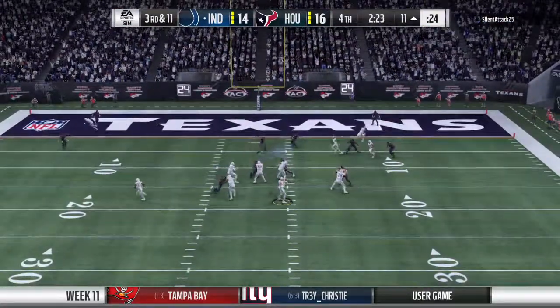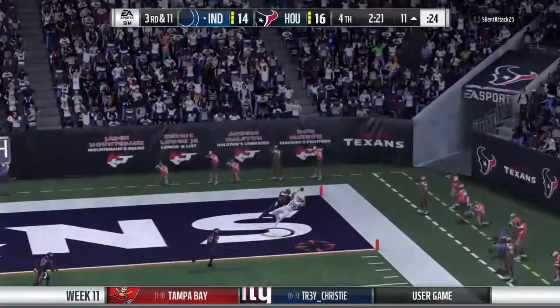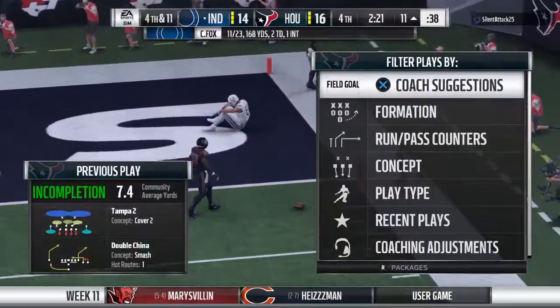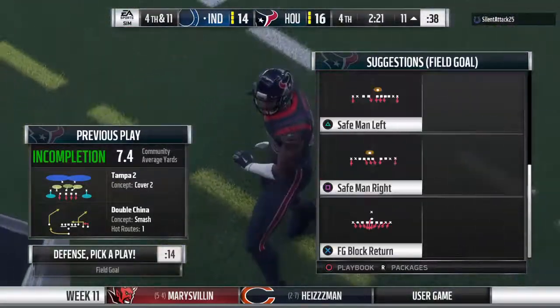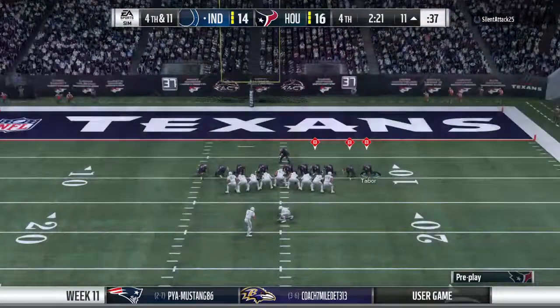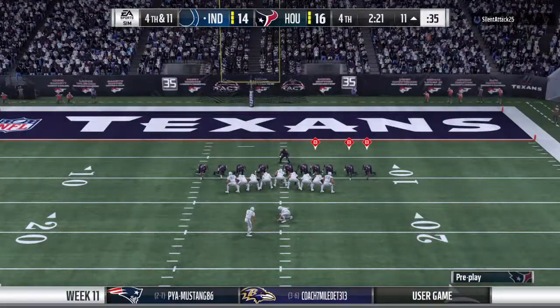He'll drop to throw. And this is going to be incomplete. Coverage was very good that time. A nice job to smother him as the ball arrived, and that ensured an incomplete pass. And it keeps 6 points off the board.